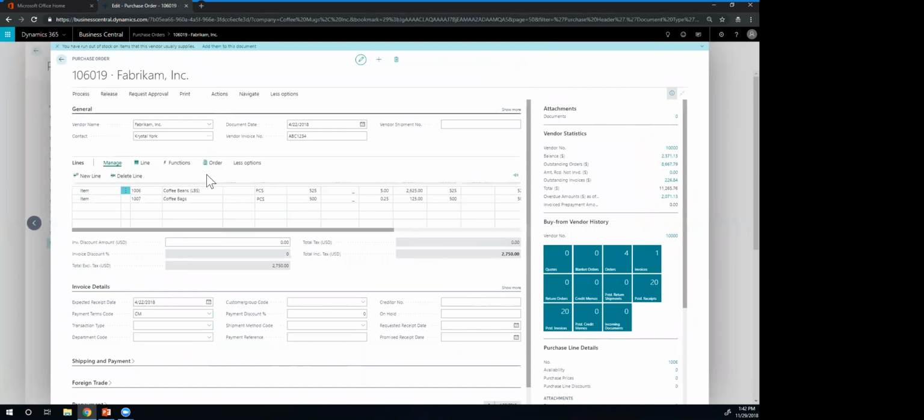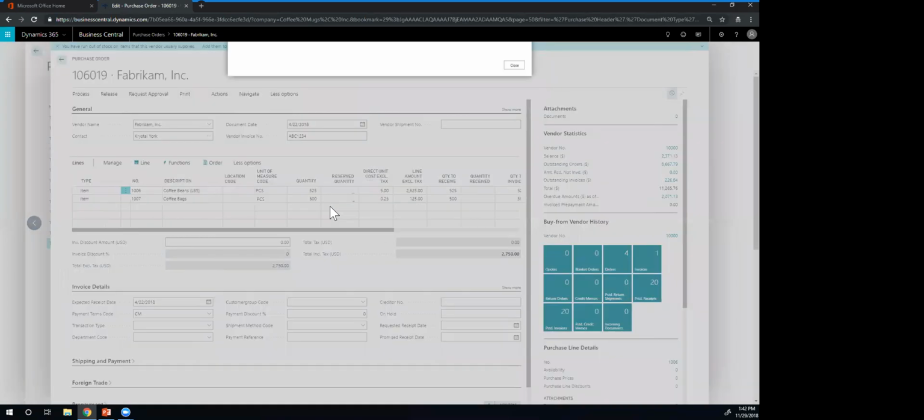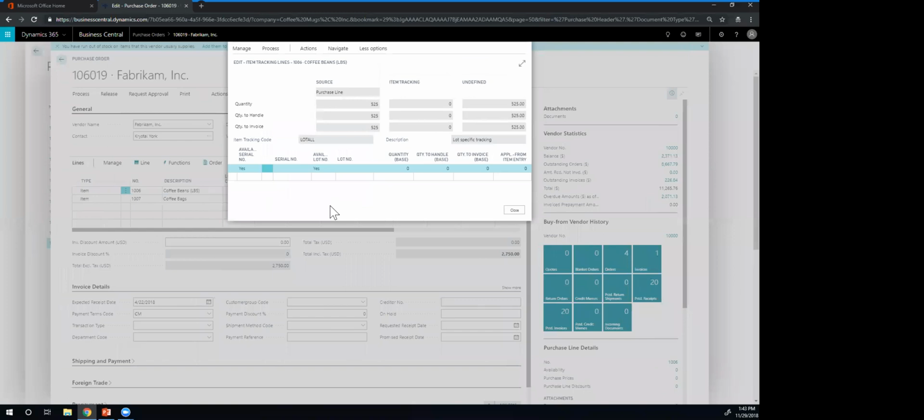So in order to assign tracking to an item on a purchase order, we need to go into Item Tracking Lines. This is the manual way to do it from a purchase order. Most of the time, you want to actually scan this in on the warehouse side, and you can do that with Business Central. There's all kinds of scanning applications that you can set up and capture the lot number so it comes onto the purchase order. But in this case, we're sort of working high level, so I'm going to just enter it in manually.